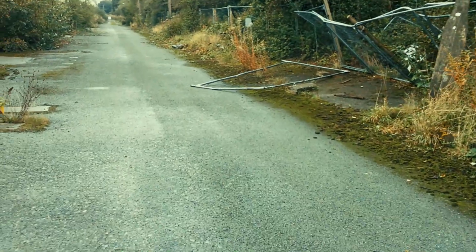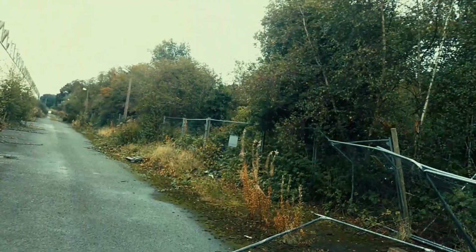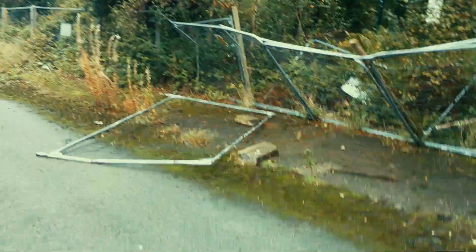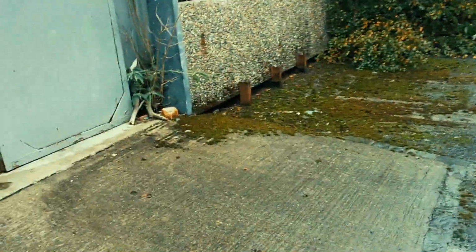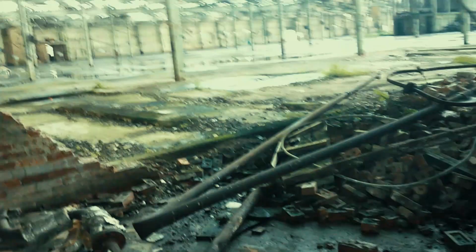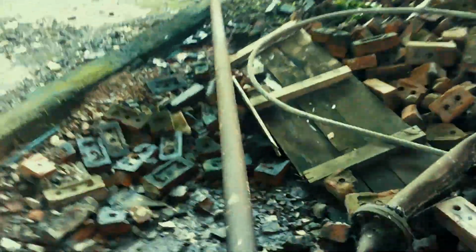So there we are. Put the old mask on. Matt can hear people. So I am going to get inside quick. There we go. Oh, I didn't see this part earlier. There we are. Some of the piping and whatnot there. There we go. That's all the roofing over there.